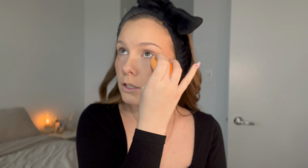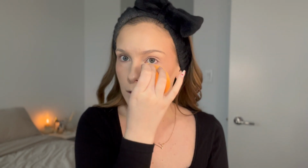Before I set my face, I like to go back in with my beauty blender just to make sure everything's still blended out and hasn't started to crease yet, especially the eyelids and under the eyes. Before I set it, I want to make sure there's no creasing, so that when I set it, it's not going to set the creases.